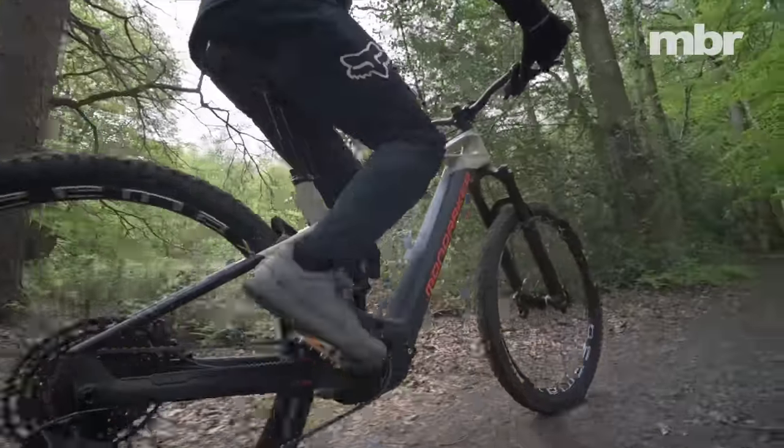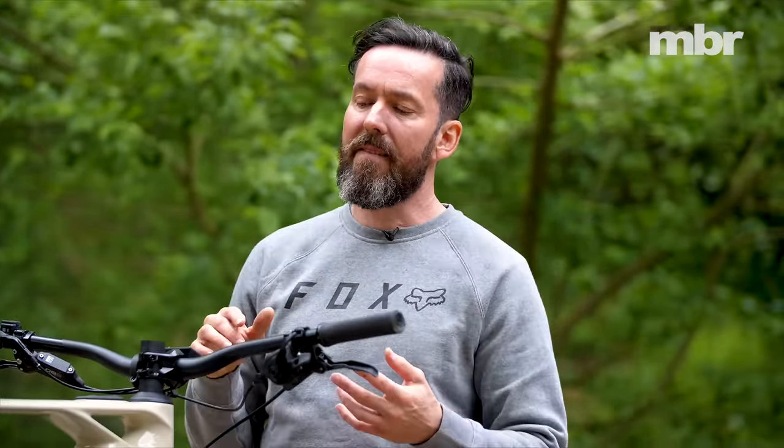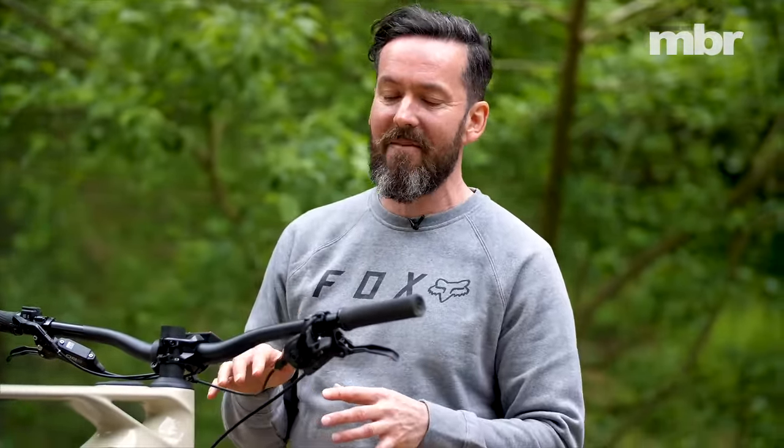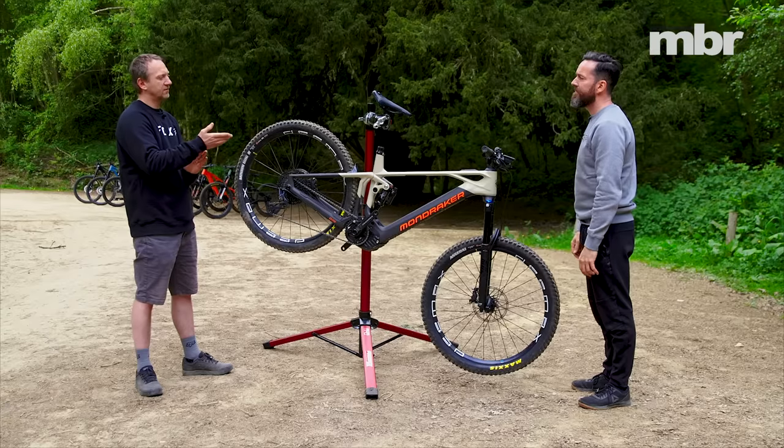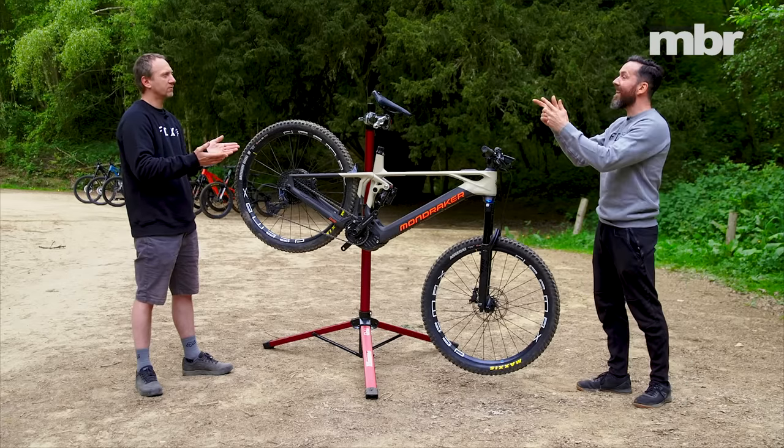So I really like the ride quality of it, but a few things bug me about it. So again, the ride's a little bit high, wasn't quite balanced. And then it's got the cable routing going through the headset. Yeah, and that's not as bad as it going through the stem, but it does make the SRAM shifter feel pretty heavy.